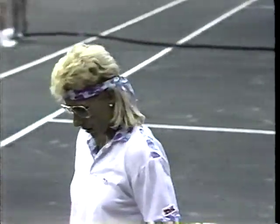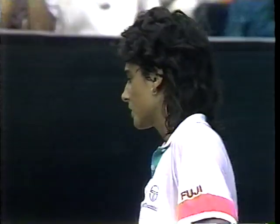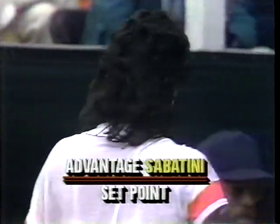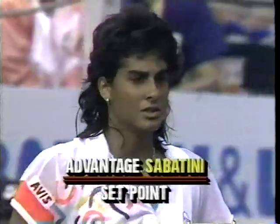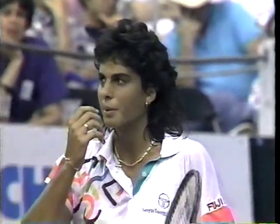She just made too many unforced errors, and it's going to kill you every time. She's made 12 so far. As I recall, most of them off the backhand side because it's floating someone. So it's that point again for Sabatini.